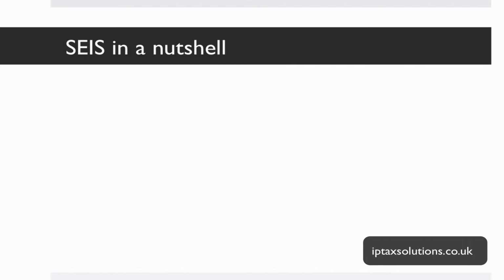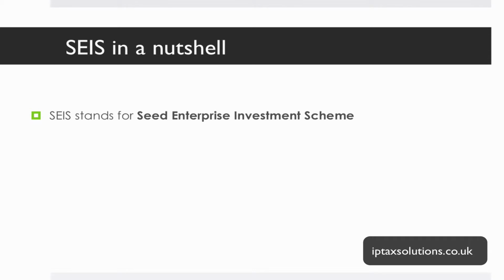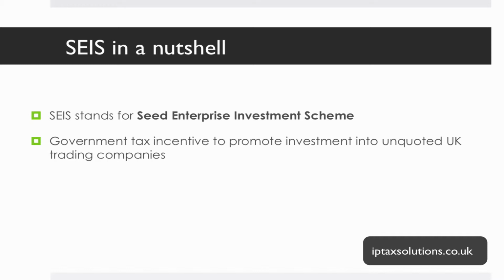We're going to kick off, as I say, with SEIS in a nutshell. So what is SEIS? It basically stands for Seed Enterprise Investment Scheme. The Enterprise Investment Scheme already existed, it came in a number of years ago. The Seed Enterprise Investment Scheme came in 2012 to really deal with early stage companies and help them access funding. It's a government incentive, so there's no racy tax scheme here. This is a government scheme to encourage investment in privately owned, unquoted UK trading companies.